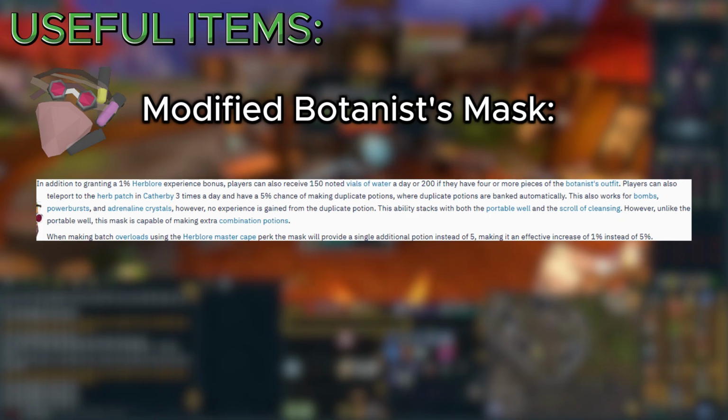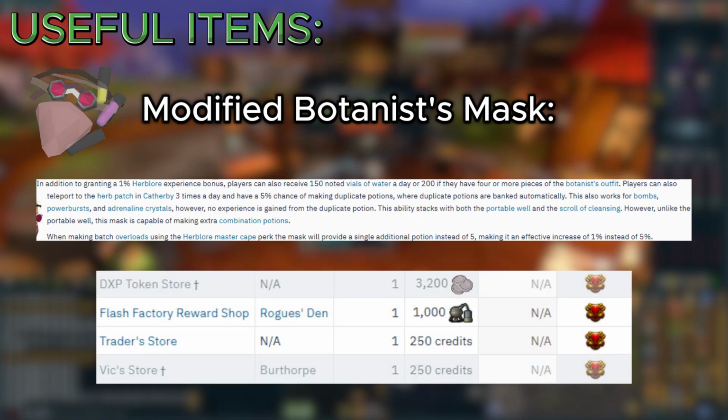The easiest way to obtain the mask would be using the DXP store to buy the Botanist Mask and the add-on. If that doesn't work for you, then you will have to do the Flash Factory minigame and get the pieces from the reward shop. The mask will need to be worn while creating potions for the perks to take effect.